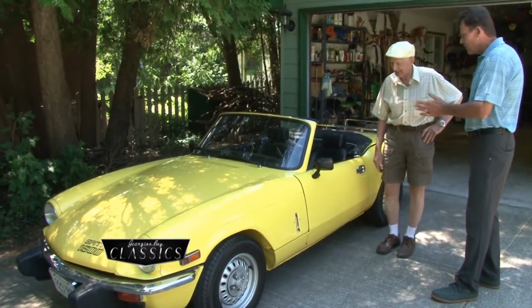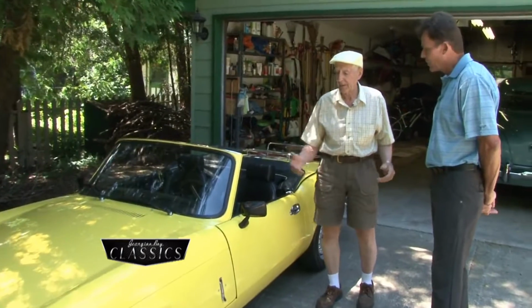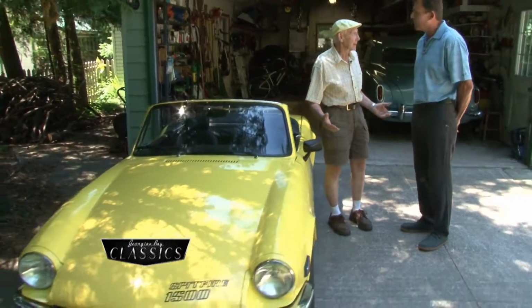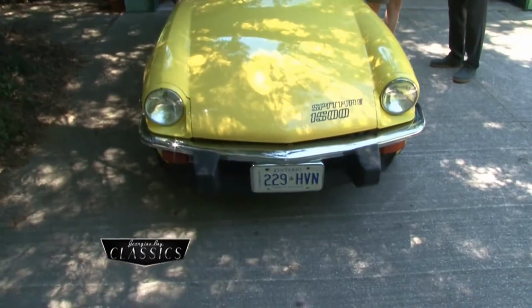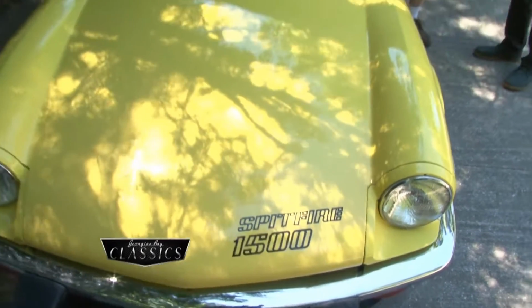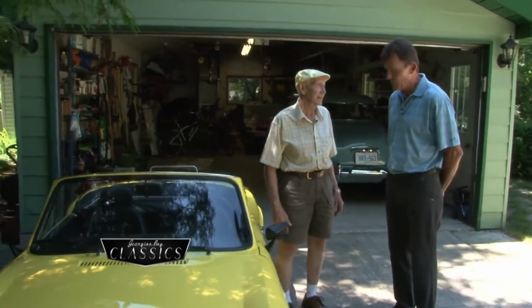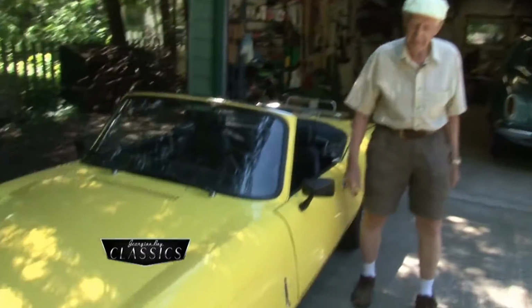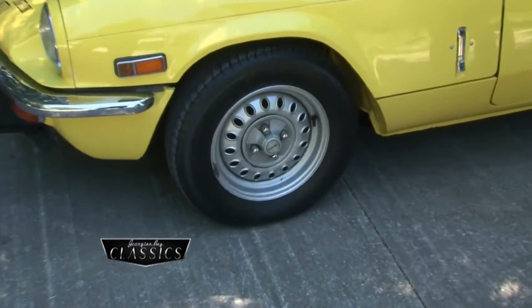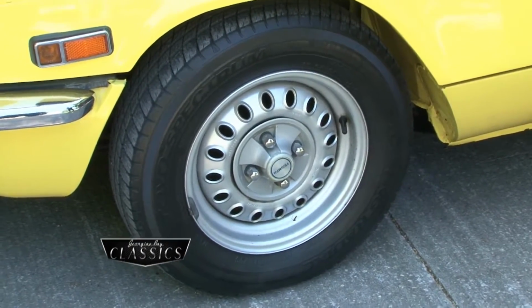Cleans up well. Some features of this car, George. Can you share with our viewers some of the things that are very special about the Spitfire? Well, it's very small and compact, easy for people to get in and out of. It drives easily. It's 3-speed. Could have overdrive in it, but this car doesn't have it. And great on gas, is it not? Cheap on gas. It has small wheels, with that Triumph logo. Are they 13s, perhaps? I don't know. They fit. They work. They look very good.